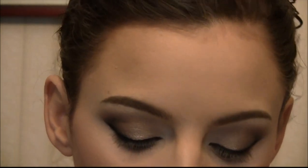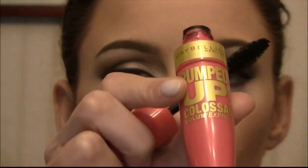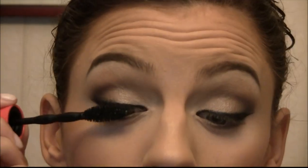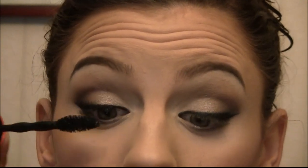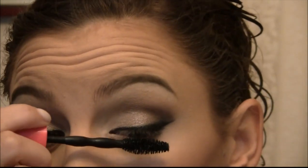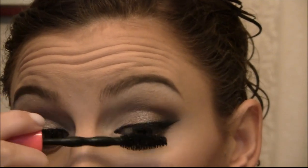And I'm going to apply mascara. You want to make sure if you're applying mascara and you're going to cry, use waterproof mascara. I'm not a crier. I don't typically need waterproof mascara. So I'm just going to go with my Pumped Up Colossal Mascara, a Volume Express by Maybelline. And if you need to curl your lashes, curl your lashes. I just have very curled lashes already. I don't need to curl them. Curl them before your mascara, not after, because you don't want to hurt your lashes in any way.